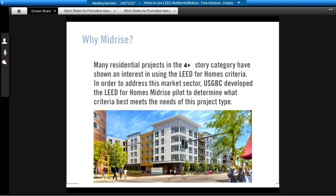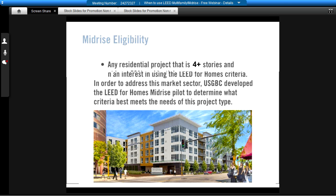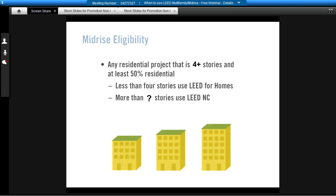And LEED for Homes was being used on low-rise multifamily already, so that any 3-story and under building that wants to get LEED certified has to go through LEED for Homes. And so what they did was Midrise was developed to offer project teams the choice. Right now, if you have a 4 or 5-story building, for example, you can go through either the LEED Midrise program or the LEED new construction program.